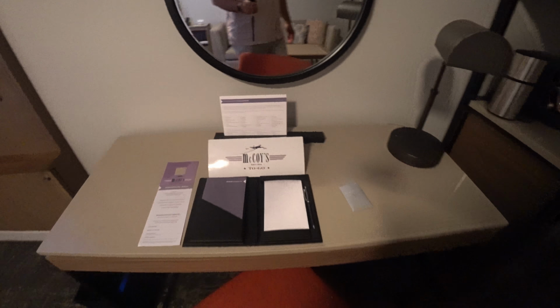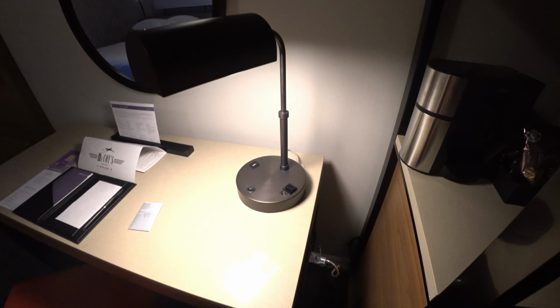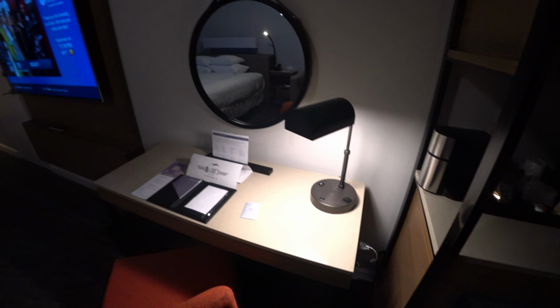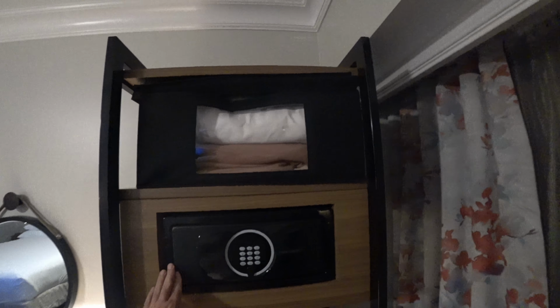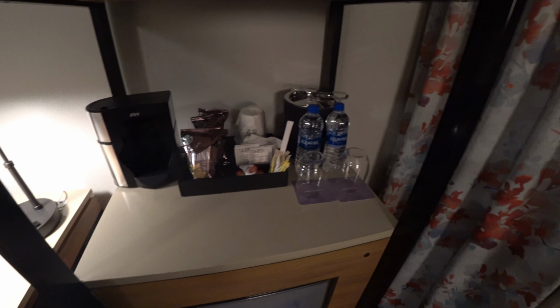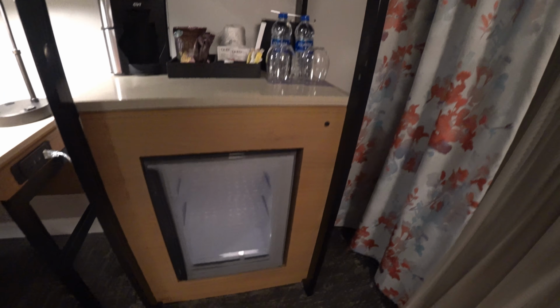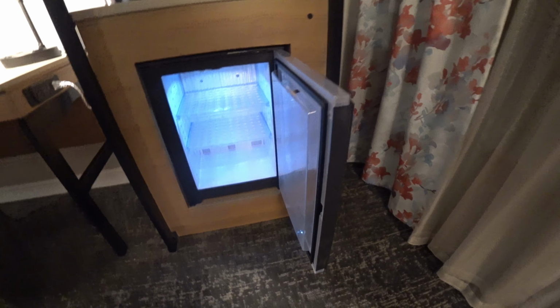On the desk here, some information about the hotel. They do have a restaurant here. A lamp here with USB and power. Nice mirror. Over here is your bar area. There is a safe here, some extra linens, a coffee maker, water, and a refrigerator with a neat, clear door.